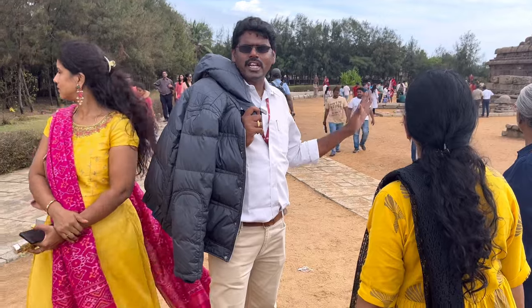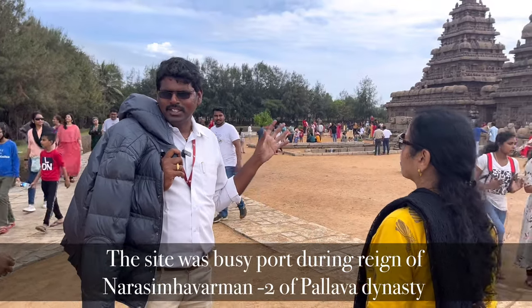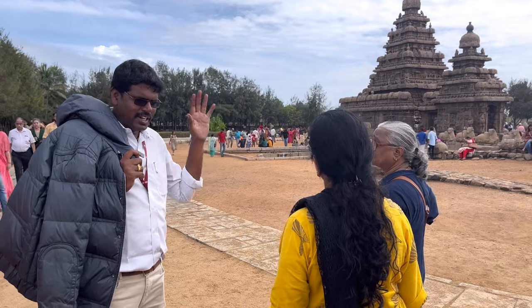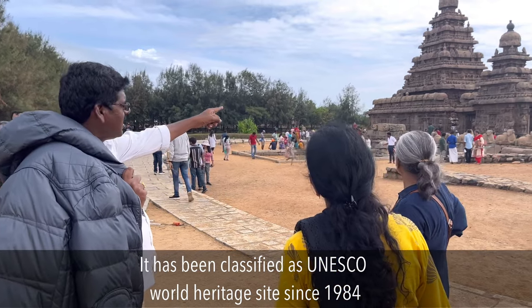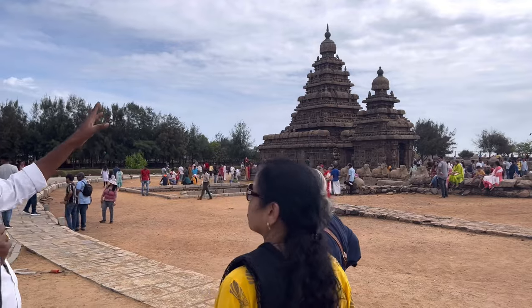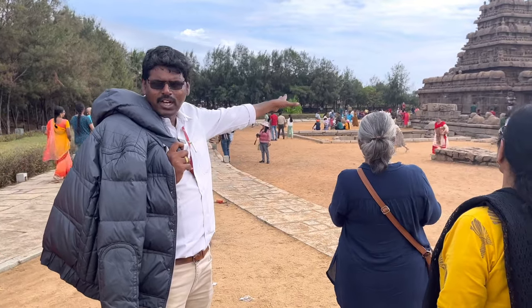This was six times bigger than the present temple. So they were familiarly called the seven pagodas. The other six pagodas are under the sea, and the remaining one is here. This carving is sandstone carving. So it is a sandstone temple, and as well, you can see the sandstone carvings.